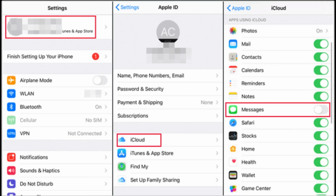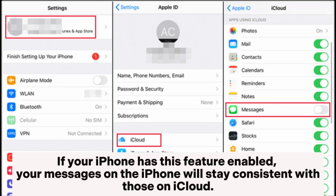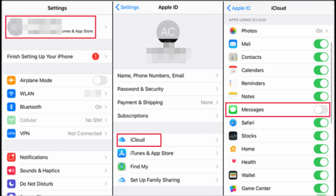Fix 4. Turn off iCloud Sync. Next, you need to check if your iPhone has enabled the iCloud Sync for messages. If your iPhone has this feature enabled, your messages on the iPhone will stay consistent with those on iCloud. If you delete some messages on other devices, they will also be deleted on your iPhone through synchronization.